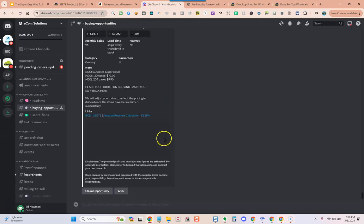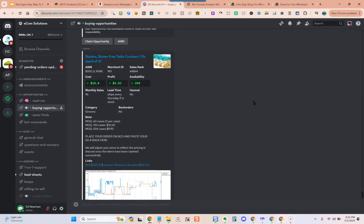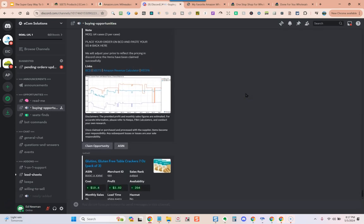Now, all the good deals get scoffed right up, and they'll have available zero. Not everything posted on Discord is going to be something you want to buy, even though they are typically at least profitable, not counting shipping to Amazon. They never figure in shipping to Amazon. I typically now use 75 cents per pound as an estimate with all these new fees and stuff.